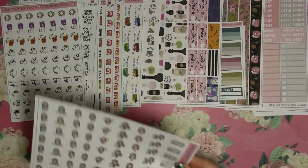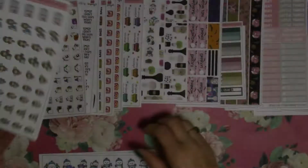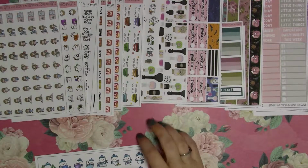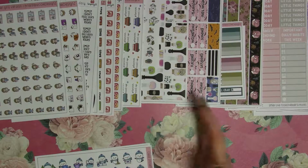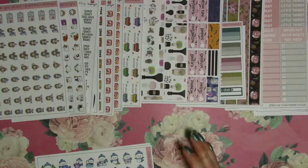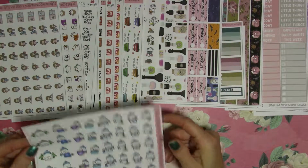And then here's some planner girls doing all kinds of different little things. Love those. I like a lot of cute stuff in my planner. I mean, I just get tired of writing dishes every couple days or doing laundry. I'd rather just put a cute little sticker there. I know what I'm doing.